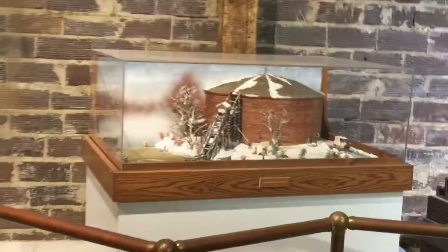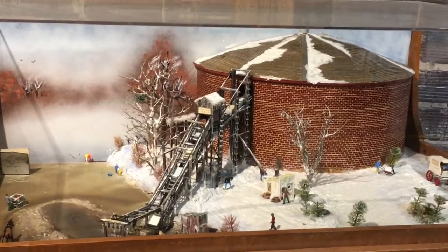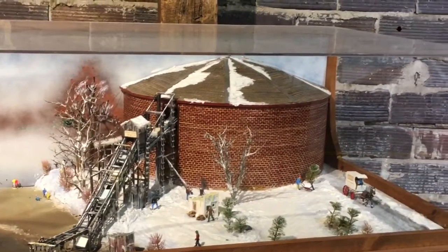Back in this area, we can see a model of the ice house. So you can see the elevator there that I was talking about earlier, in the space above where the front door is. This model was done by Jean Lehman, who was a local artist who did many miniature models like this. We'll see a few of these throughout the tour.